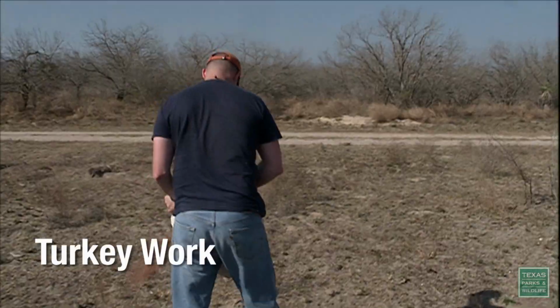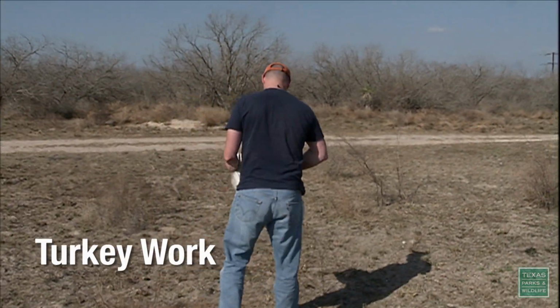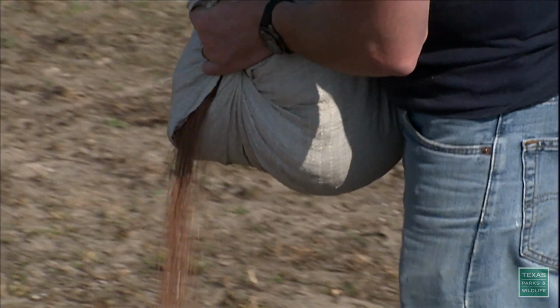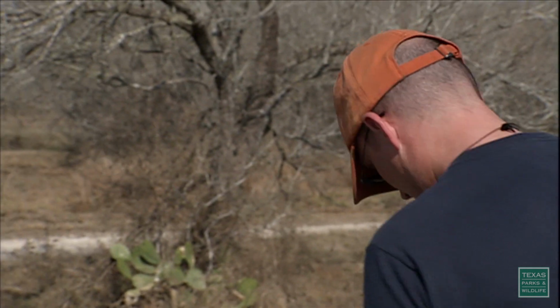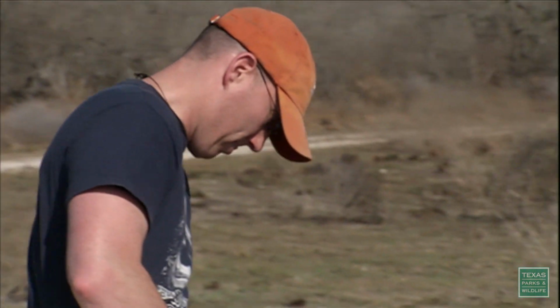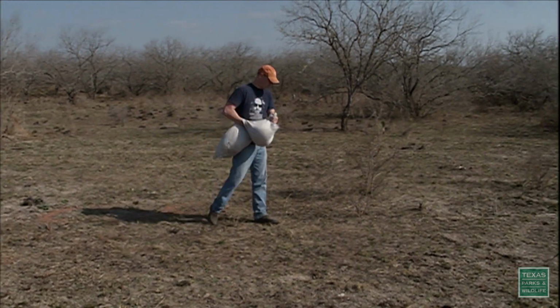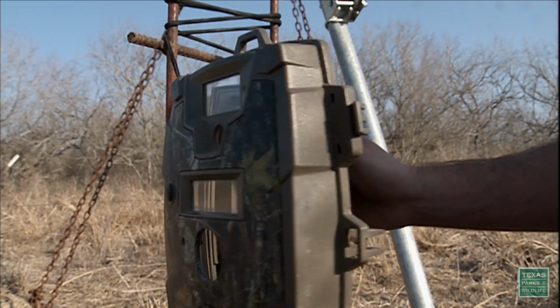I am spreading what amounts to chicken scratch. Brett Collier is trying to tempt some turkey. We'll have birds out here probably tomorrow. He's setting out breakfast and setting up a trap, all to learn more about the birds. We bait up an area and we set up a trail camera. We set up a big net, stretch her out, and we wait and see if the birds are coming to the bait.